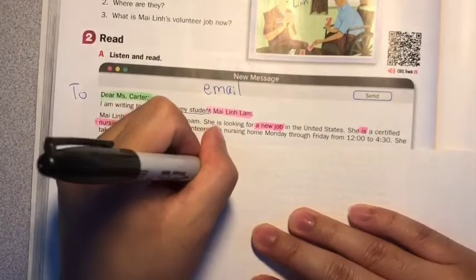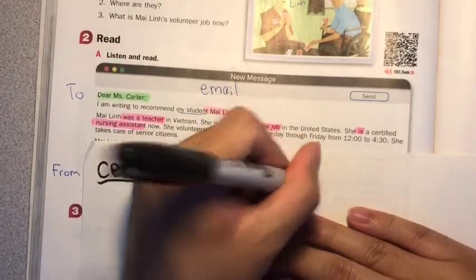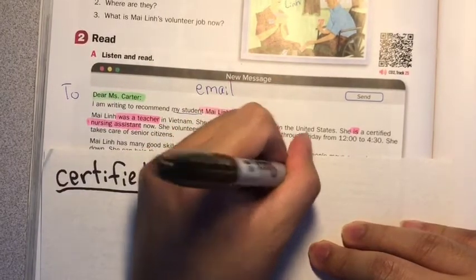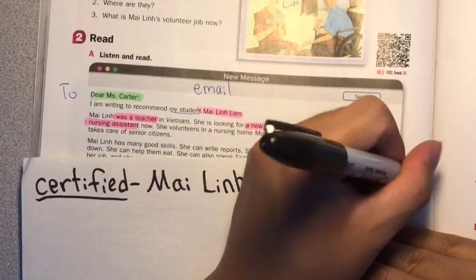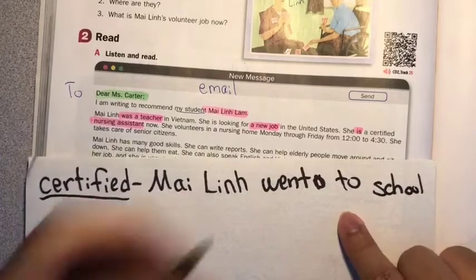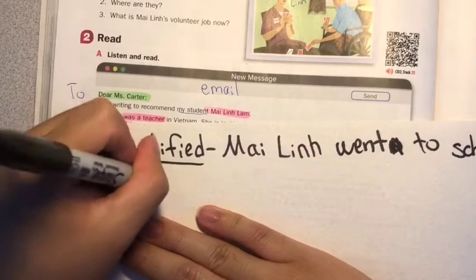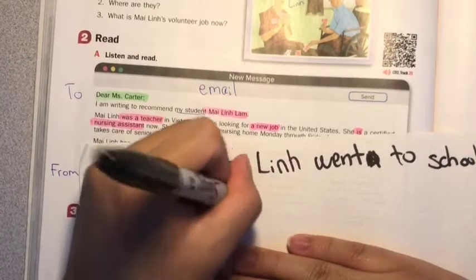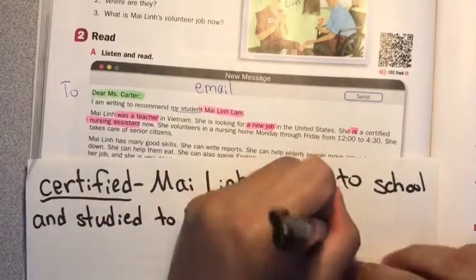Certified means Mei Lin went to school. Remember, the word went is the past tense of the word go. She goes to school, but she went to school already. Went to school and studied to be a nursing assistant.